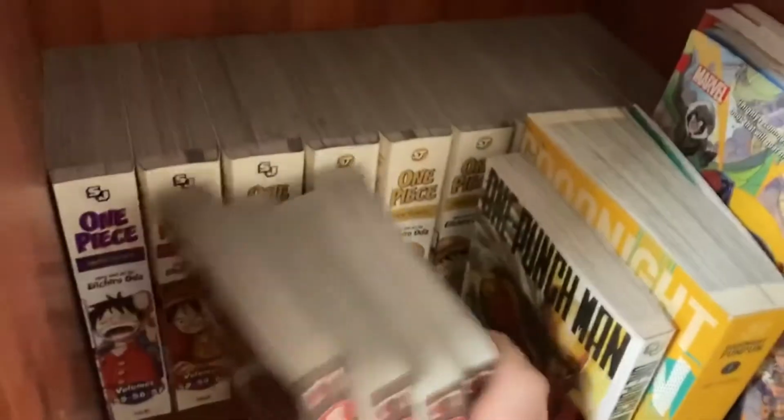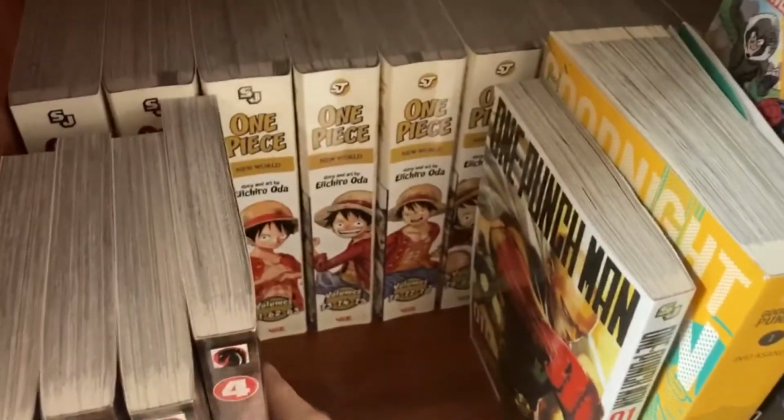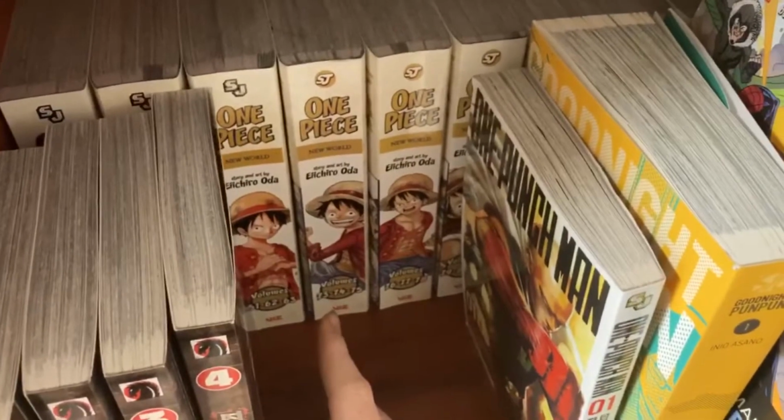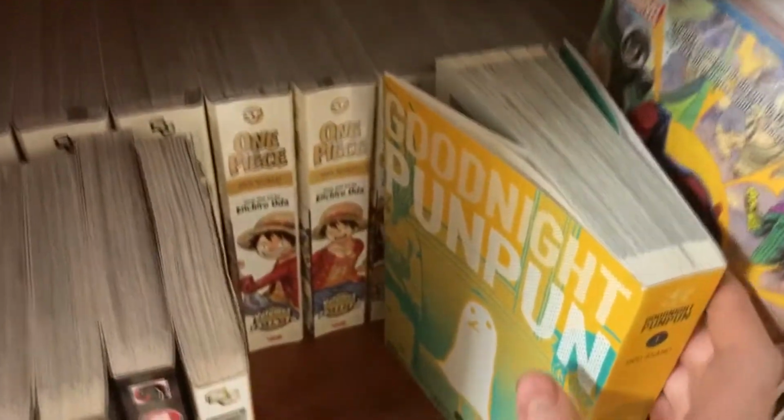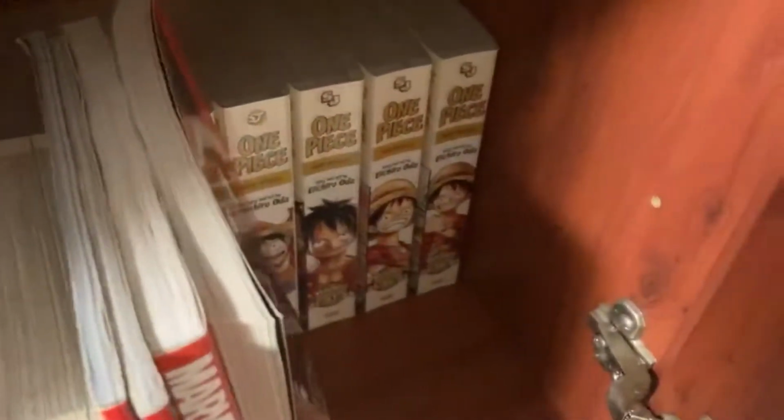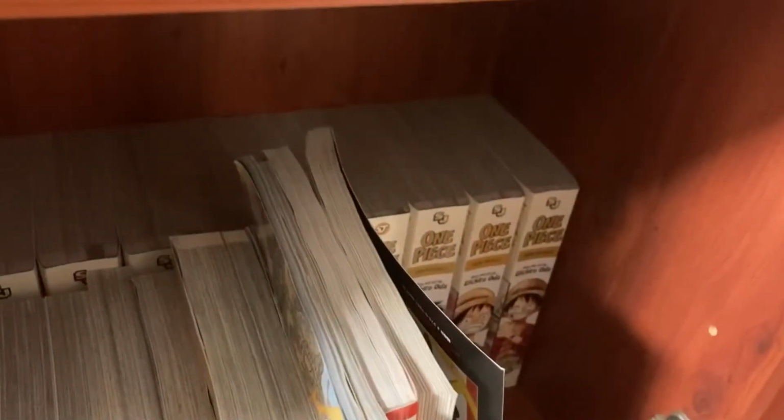And I also have a jump from 63 all the way to 73. So yeah, this is the jump I have, and 73 and all the way to 90. So for the most part, pretty much I am missing, I think, 4 books.